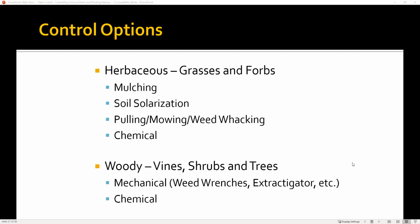So like I said at the beginning, we divide our control options up by the methods that we use against herbaceous plants and those we use against woody plants. So I'm going to go through each of these now with you.